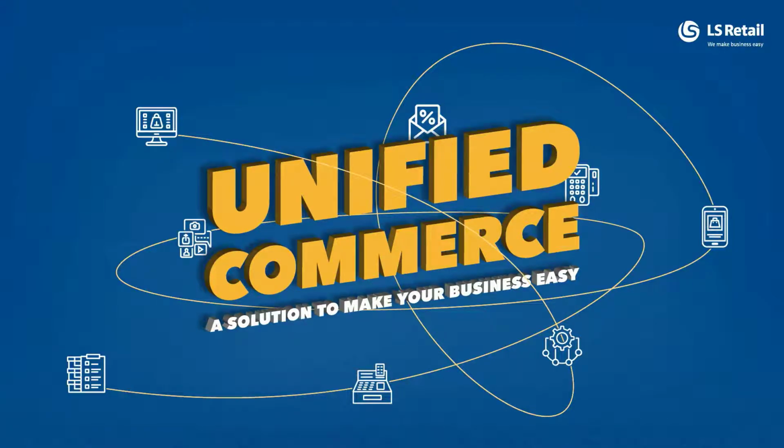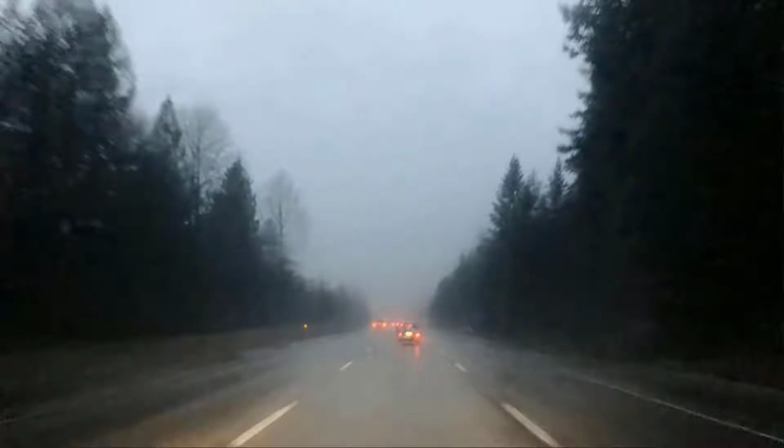Our unified commerce system combines e-commerce, mobile commerce, inventory management, CRM, point of sales, and much more. In short, all the capabilities you, as a retailer, need in just one platform. With a unified commerce system, you can put the customer experience in the center and have all your data in one place. And why is this so important?